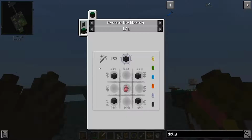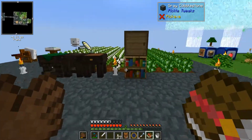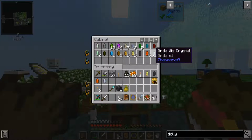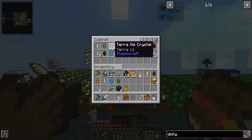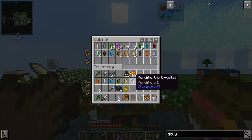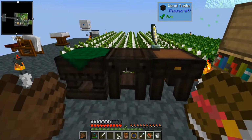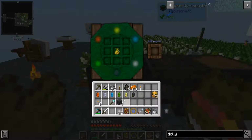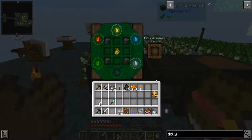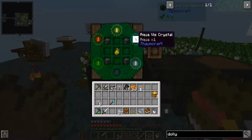Let's see, runic matrix, so the stone bricks. I don't know if these crystals need to just be in my inventory or whether they just need to be around, but air, ignis, auto. No, that's not the one. I think that's them, is it? Let's see what happens. Okay, we've got our things in.